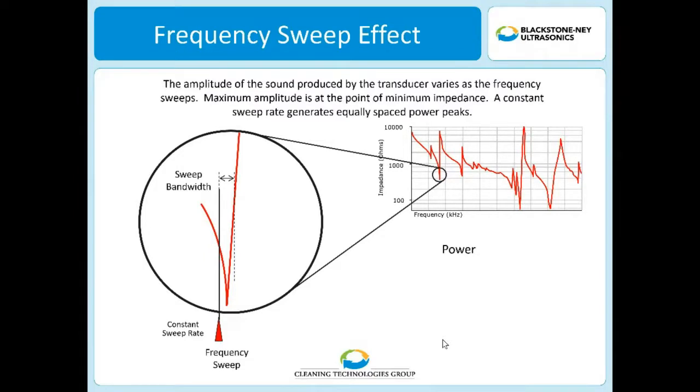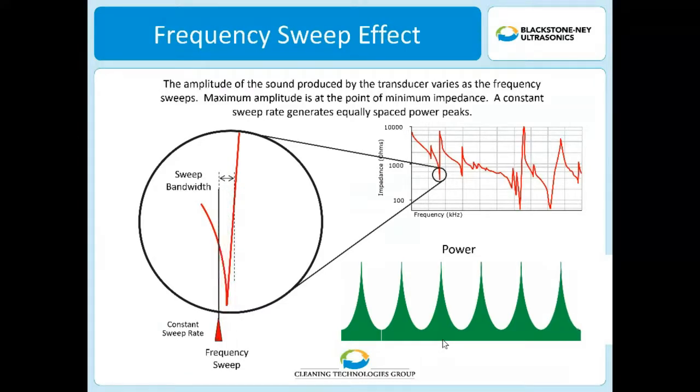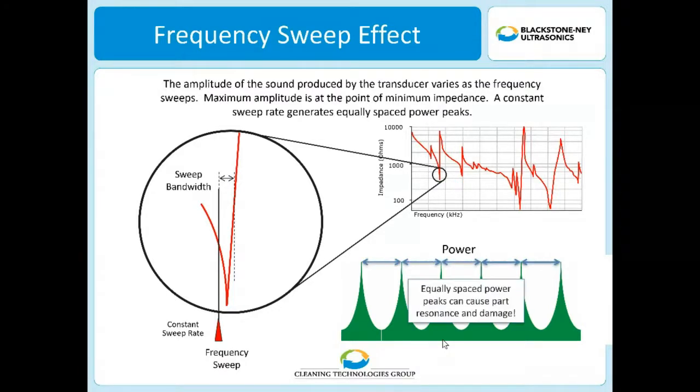All right. I don't know whether we have sound here or not, but remember those peak operating points that I told you about where the transducer is resonant? You get more power at those points. And if you sweep the frequency, as most systems do today, the result will be that you have pulses of power, if you push your button there, pulses of power that are equally spaced due to the frequency sweep.